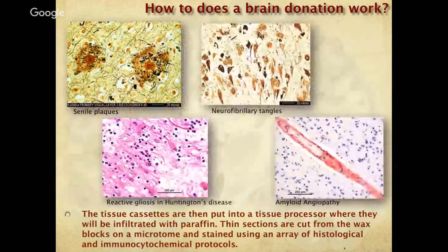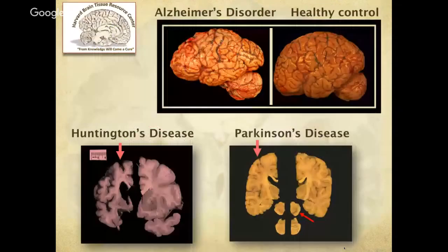here, in which you see photographs of typical findings in different pathologies, such as senile plaques, neurofibrillary tangles, amyloid angiopathy, and reactive gliosis, as one would detect it in Huntington disease. And these are just some examples of different disorders and how they might look. For instance, at the top right, you see a brain of a healthy control, while to the left, you see the brain of somebody with Alzheimer's disorder.